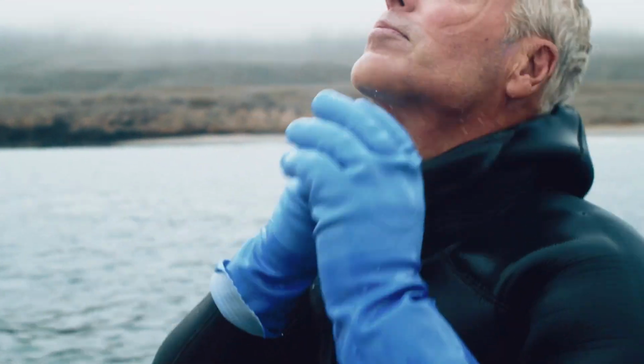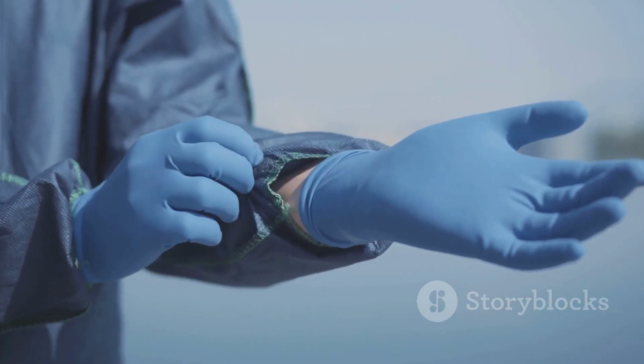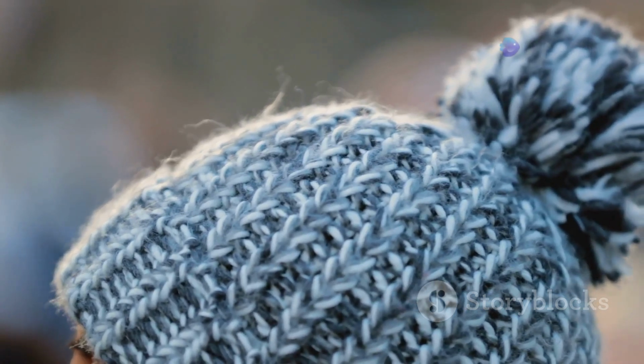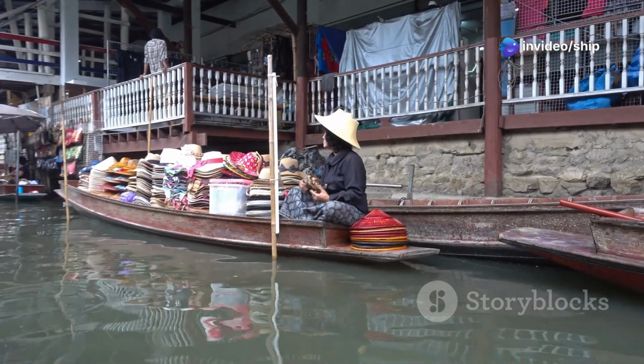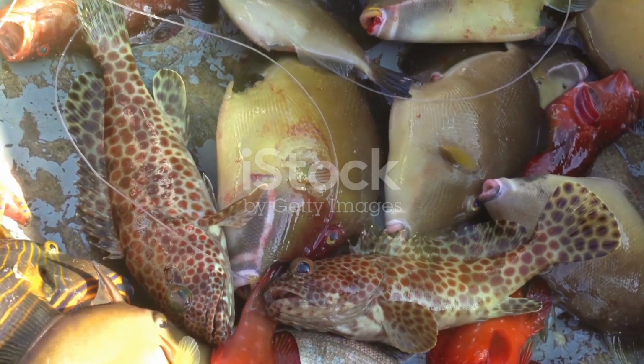Gloves are non-negotiable. Choose waterproof and insulated options. Protect your hands from the elements. A hat is your best friend. Most heat is lost through the head. A warm hat is essential. Pack extra hats. They're easy to lose. A warm crew is a happy crew.